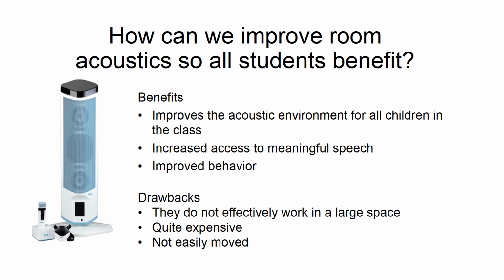A couple of downsides are that they do not work effectively in a large space, such as a school hall, although there are other products that will work in these environments. They're also not particularly easy to move around, but again, there are more portable devices available. This is an area which is constantly being updated, with new products becoming more widely available for use in the future.